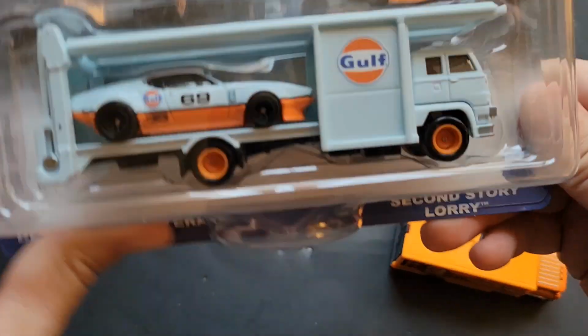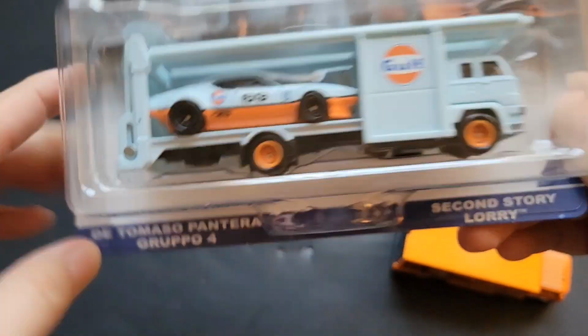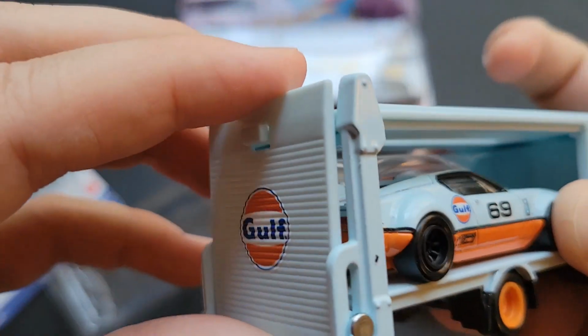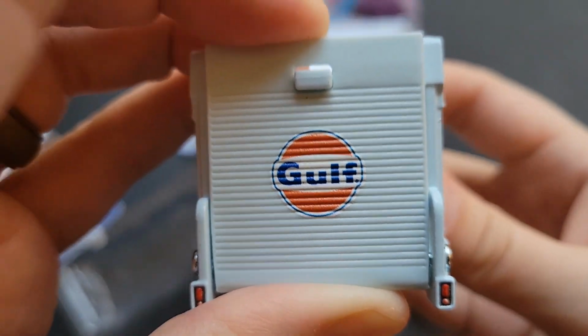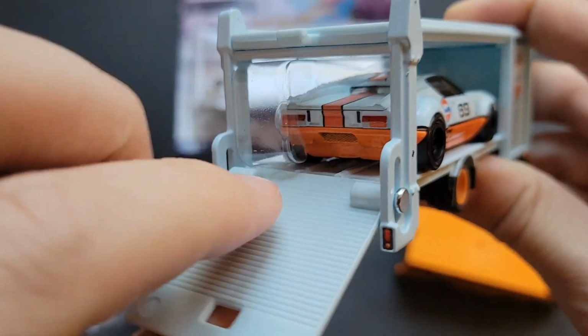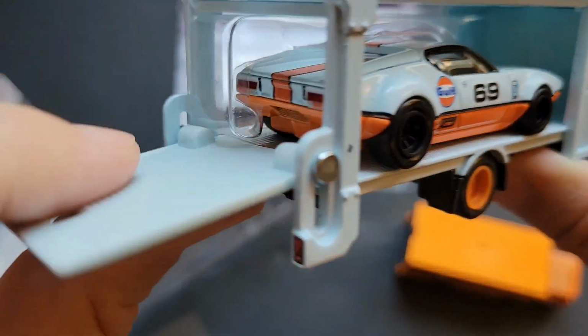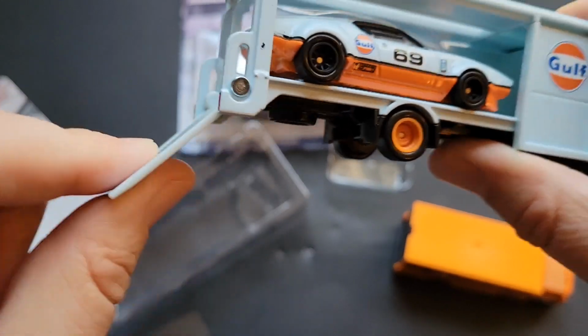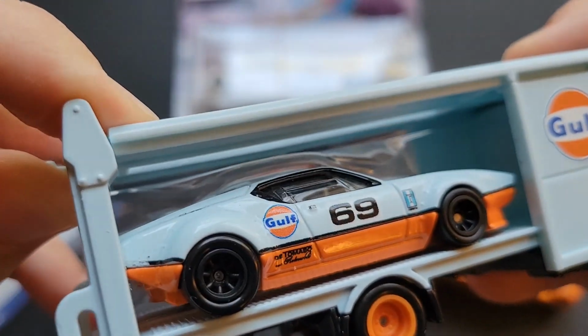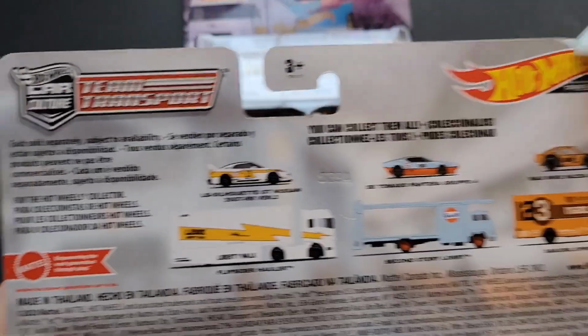All right, so let's go ahead and open up the second story lorry here in the Gulf livery with the DeTomaso Pantera. It's been a while, I think, since we've seen a DeTomaso Pantera. I'm trying to think, Boulevards maybe? I don't remember. I think they've done it before though. So let's see. This one has a bit of a moving part. Oh, that's cool. Look at that. All right, so I think it goes down. Yeah, there we go. And then you can move that up to that second story kind of thing. And I'm not entirely sure how to get actually to the second story. It's a good question. I don't think it collapses. Let's read the box. Does it say? No.